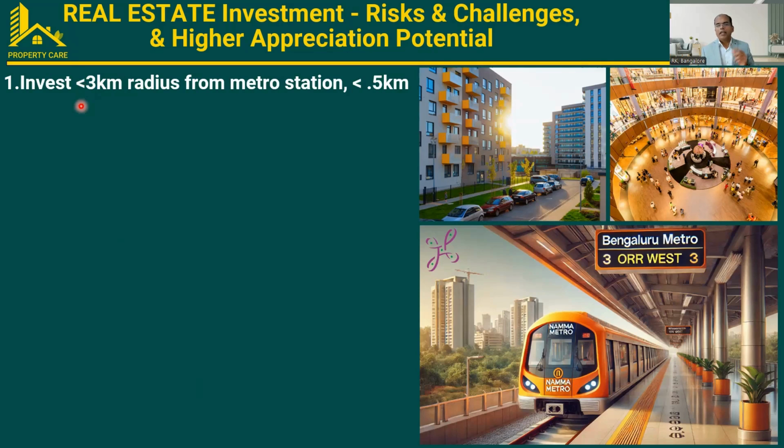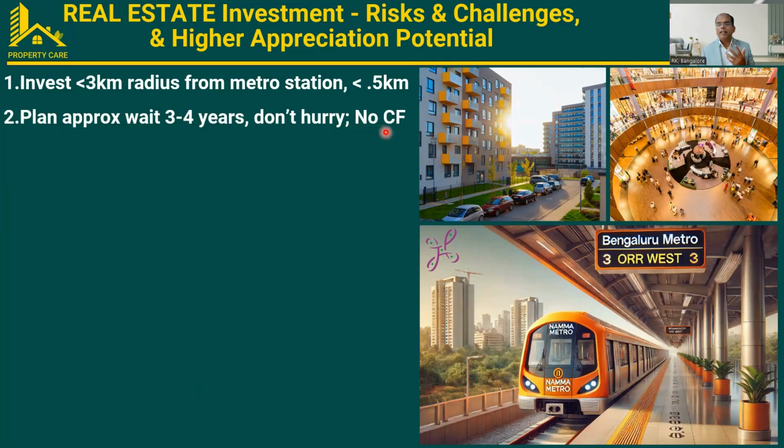So try for properties in this area for investment, and plan for approximately 3 to 4 years of wait time. So don't hurry to sell it. And if you put in these investments, they may not give any cash flow. You may not get a monthly return from this. So probably you may invest for your son's or daughter's studies or marriage. Maybe you don't need money immediately, but you have some excess funds. In such a case, look at these areas, try to invest, and wait for some time. It will grow over a period of time. But there is good appreciation potential because of this metro line coming up.